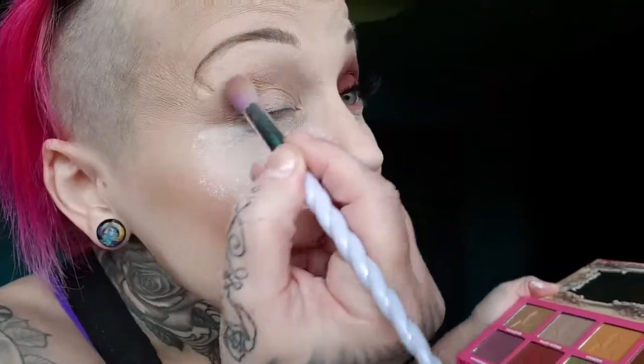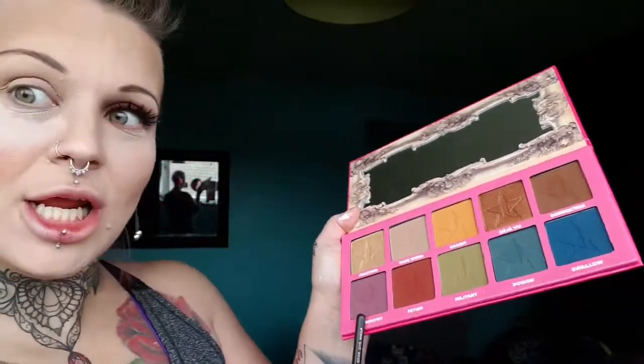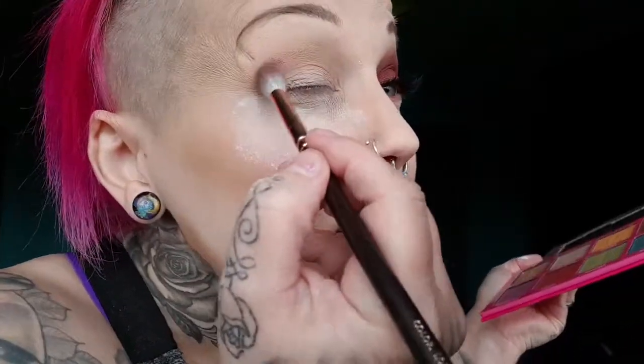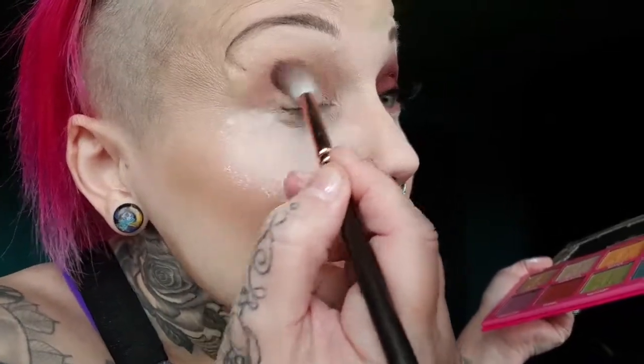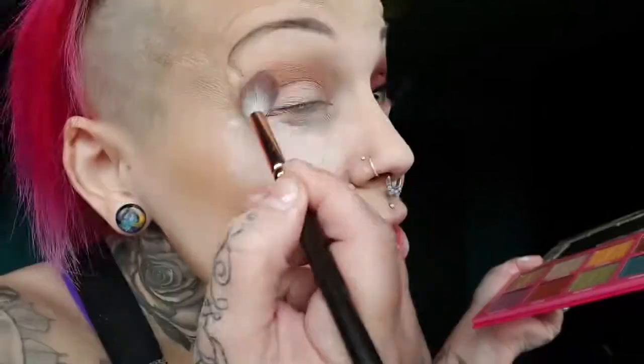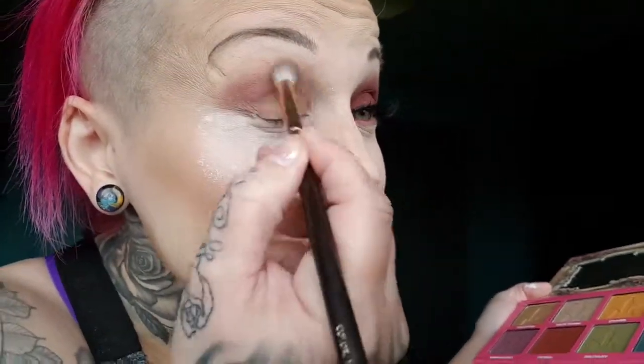I've used this palette a couple of times, but this is the first video I've done with it. I wanted to see what the colours were like and how they blended, etc. So the second colour we're going to go in with today is Androgyny. I think that's how you say it. If it isn't, I do apologise. But yeah, I've used a few colours. Overall, it is worth its money. It is a really nice palette. I love the colours.